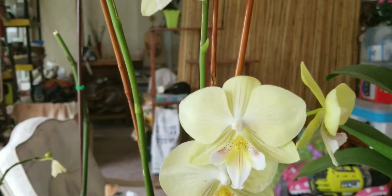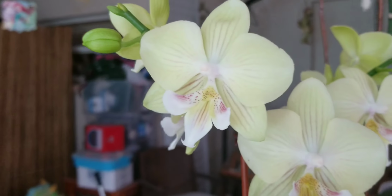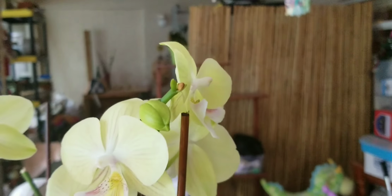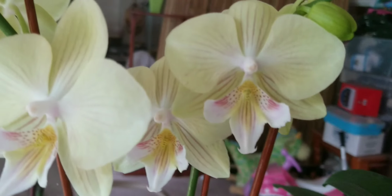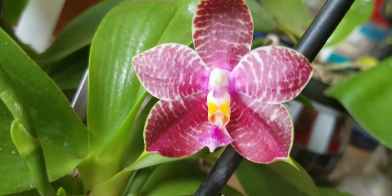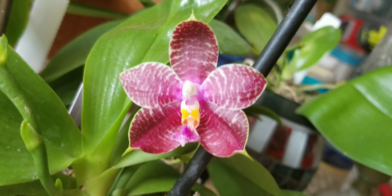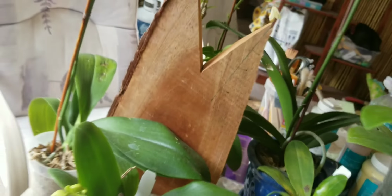Okay, what's going on here? This girl from Palmer opened up more. She is stunning. She doesn't have an ID, I believe. Yeah, and then the Brethren Lamp Passion. Gorgeous. Look at those petals, those spikes. And then we have something getting ready to bloom there.